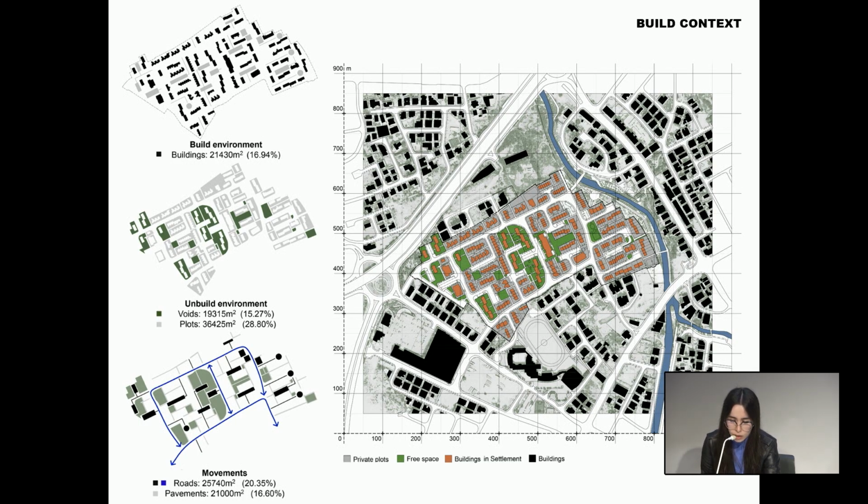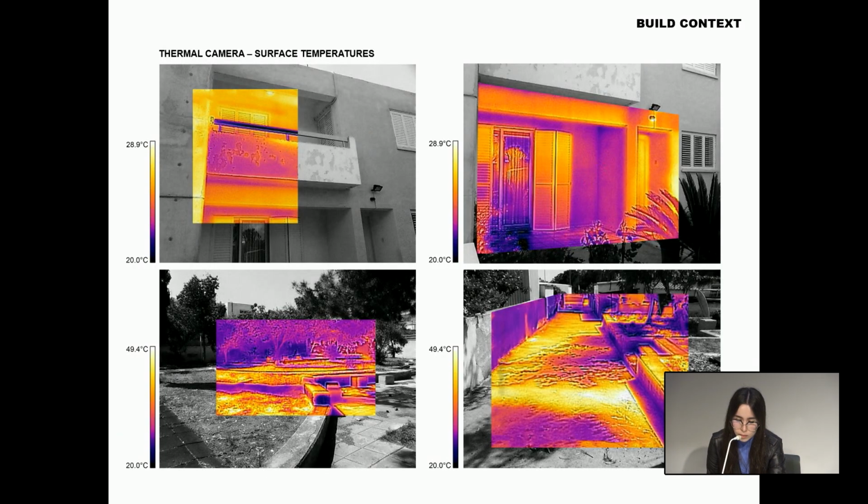The diagrams analyze the built and unbuilt environment of the settlements, identifying urban fabric motifs. The study continues with the analysis of different microclimates. It is important to note that the results of the fieldwork provide the foundation for the improvements that will be implemented, as they facilitate quick, targeted decision-making.